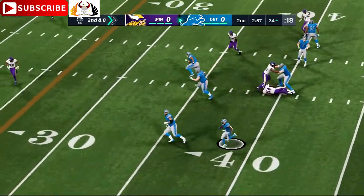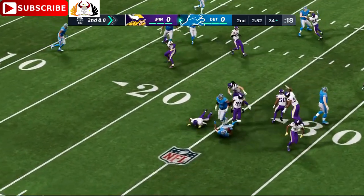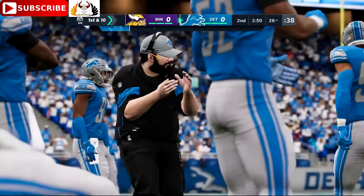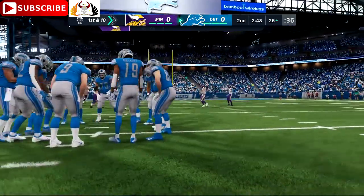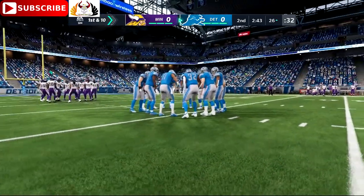2nd and 8. Stafford. Now they set up the screen. That's complete. And he'll be a little shy of the 25 here at the 26-yard line. That one a first down pickup of 8. For a second there, I thought that might break big. Screen pass. Looked like it was coming together. Looked like there was an opening. Still, ended up with a solid game.